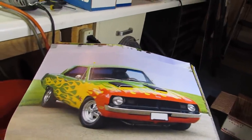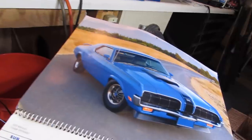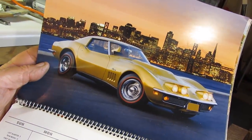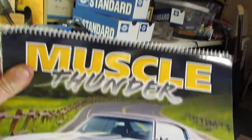Pretty wild paint scheme on that Dart. I don't know if I like that. Nah, I don't care for that at all. I like the cars, I don't like the paint. It's a little too wild for this old man. Oh, look at that. Eliminator? Yeah, Cougar Eliminator. That'd be sweet. Now that's a good looking Corvette. I don't like the new stuff. That is dope right there. Scott, buddy, thank you so much for all the goodies. I got a box of goodies for sure.